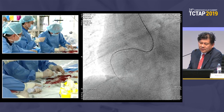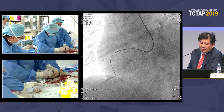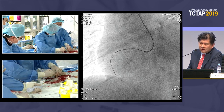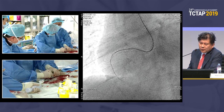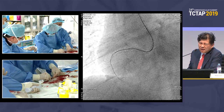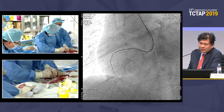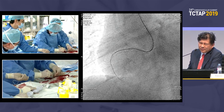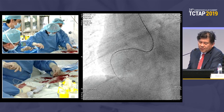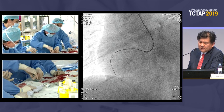And second, maybe this is an angular portion. Many operators will be afraid of making further dissection with the Confianza because they tend to go straight away. The short segment redirection will be okay, but personally I also feel that once we failed with the Gaia series, it's better to make a repuncture from first to second. So on these two points, what is your idea?